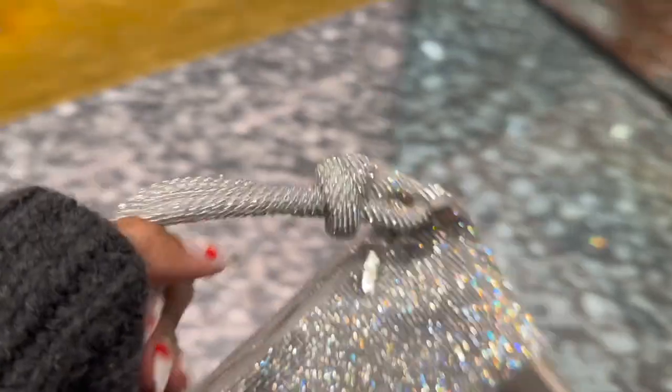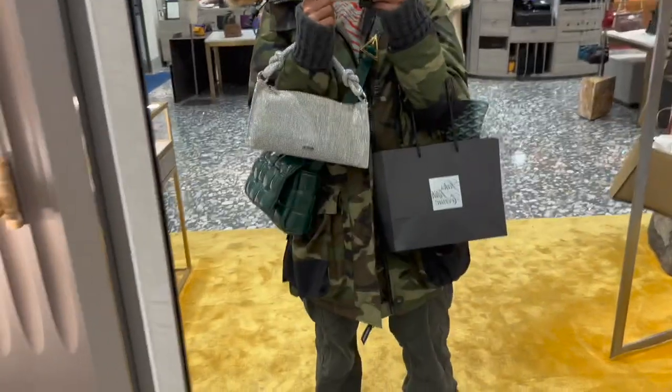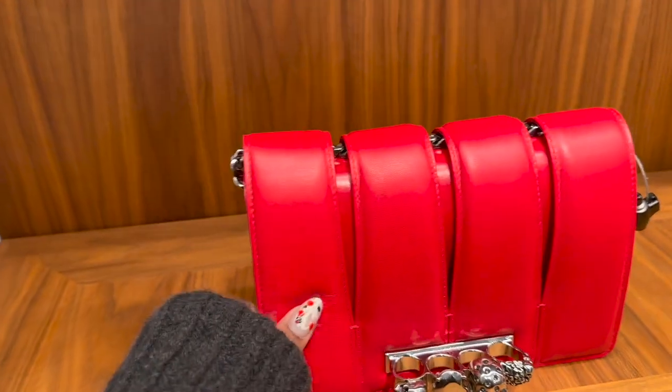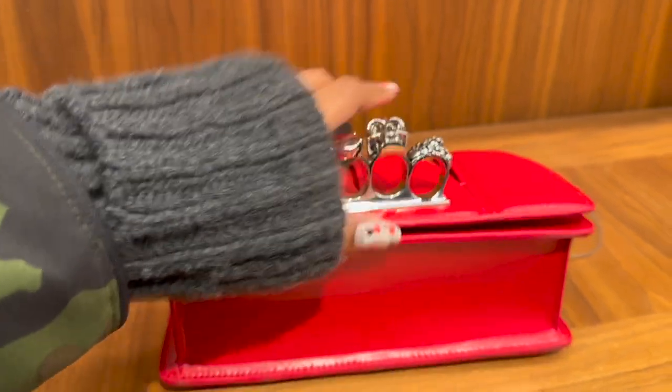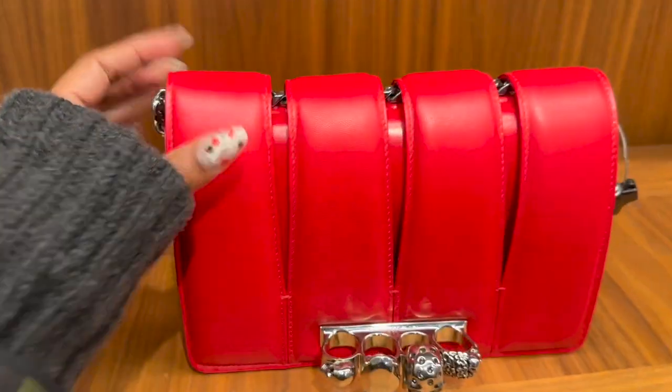They just feel way more sturdier for the price. This is gorgeous. Oh my god. How does she open? Okay, I don't want to break her. Give me a moment.